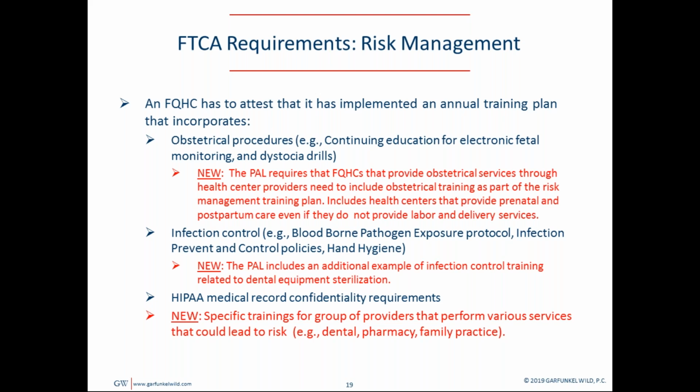Right, so that's pretty much, well, I don't want to say all of you, but most of the FQHCs on the phone, at least to my knowledge, provide some OB-related services. And if your doctors are doing deliveries or have hospital privileges, usually the hospitals require some training to condition those privileges. But if they don't, then you need to make sure that the generic training you provide for all providers will not be enough. You need to have specific training for the OB department.